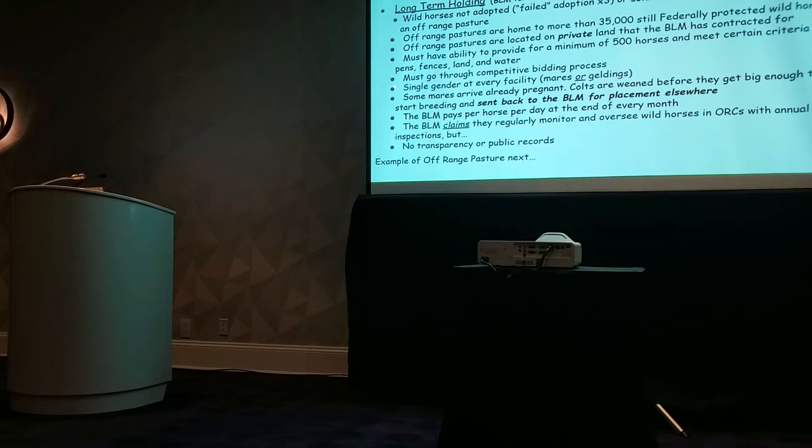The off-range pastures are single gender. They're either geldings or mares. Some mares arrive already pregnant. Colts are weaned before they get big enough to start breeding and sent back to the BLM for placement elsewhere, or else something else. The BLM pays them per horse per day at the end of every month. The BLM claims they regularly monitor and oversee wild horses at these pastures with annual inspections, but how do we know? No transparency, no public records.